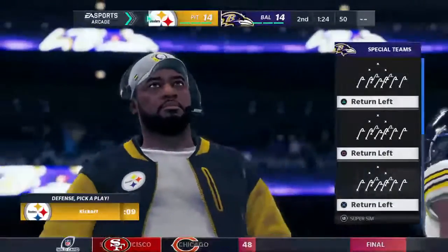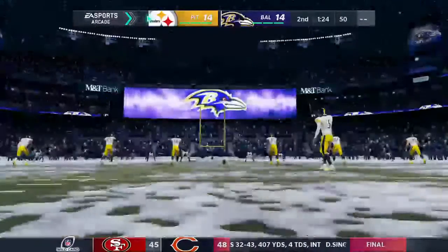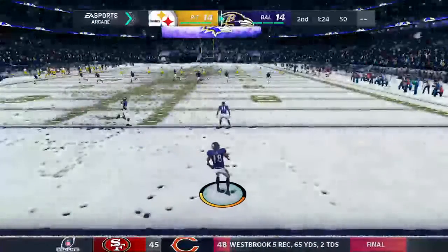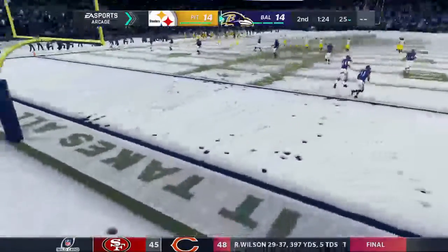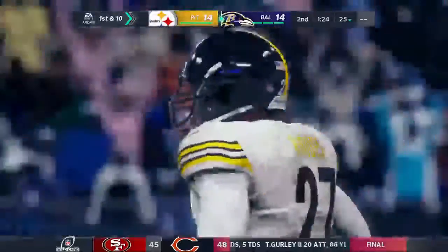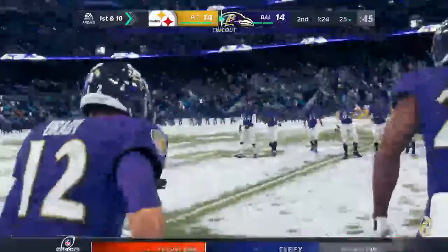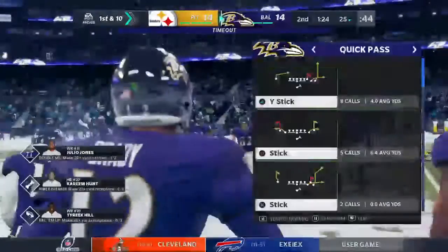Well, we looked at each other right away. We knew that flag was coming out. And I always enjoy the conversation post because officials always tell you, I don't want to throw the flag, but you caused the play. You did it. I had to. First and 10 at their own 25-yard line. Now the Baltimore offense heading back out onto the field.